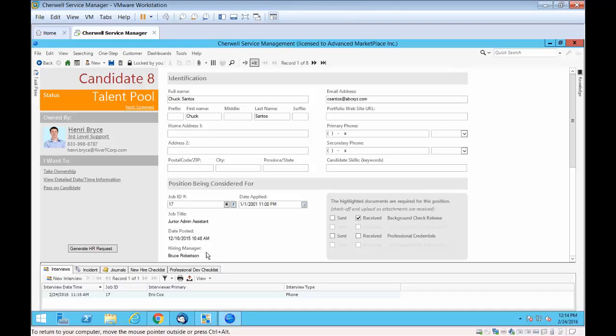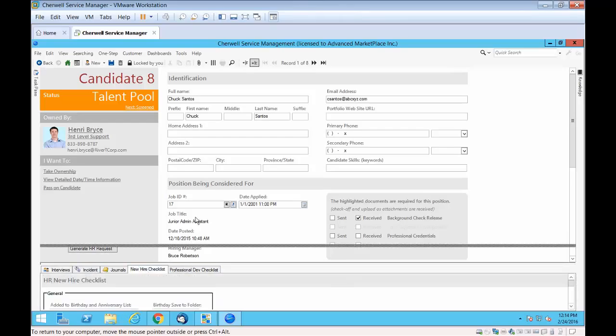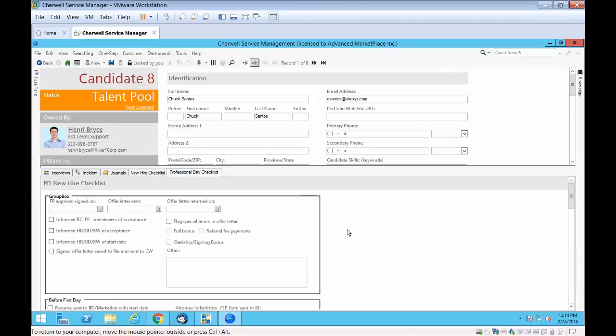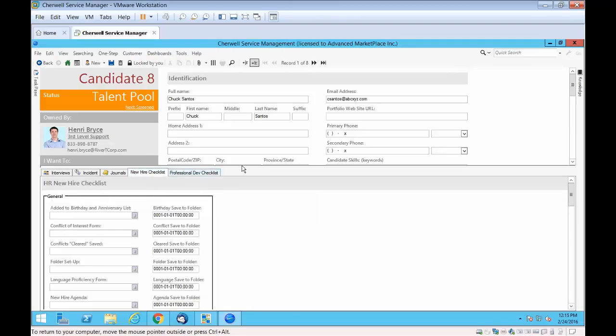You can track the service requests that are created. You can track interviews. And we also have created checklists that we've gotten some ideas from our HR customers that are tracked in other spreadsheets. Put them in the tool. And so we have these checklists that can be easily modified. They're not specific to this tab either. So just some good handy information to store.